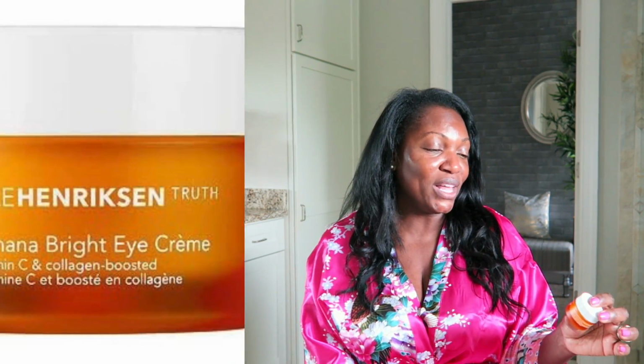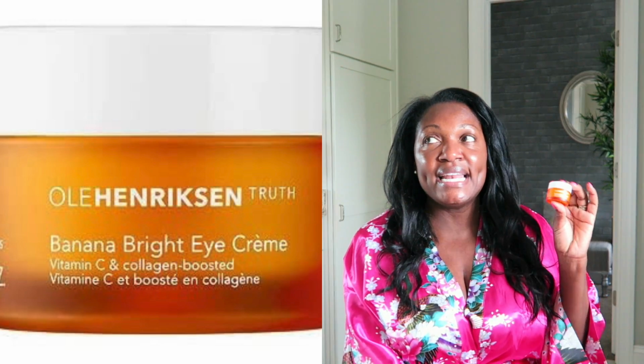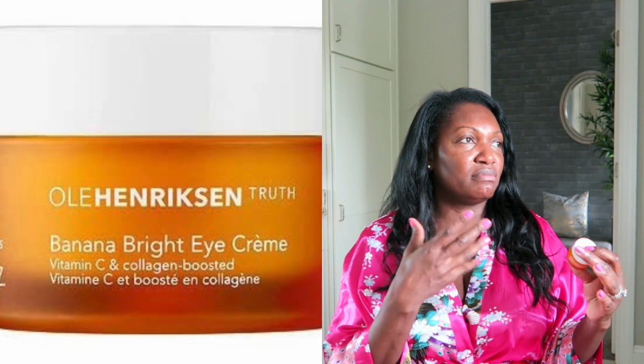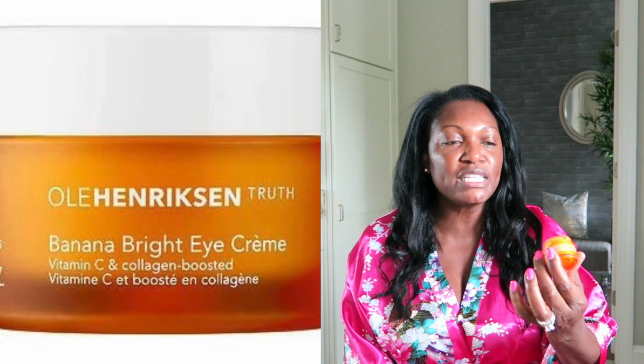All right, so enough about the lemons. Let's move on to this next item. This is actually the OLEHENRIKSEN Banana Bright Eye Cream. I think I came to you guys last year, sometime after Christmas, and shared that I had received this product in an OLEHENRIKSEN sample kit. So I want to say this is a sample size, but I have been using this particular one since receiving it around Christmas, and I still have, I believe, quite a bit of it left. I don't believe I have hit the bottom of the container yet. I have put a bit of a dent in it, but a little bit of this goes a long way.